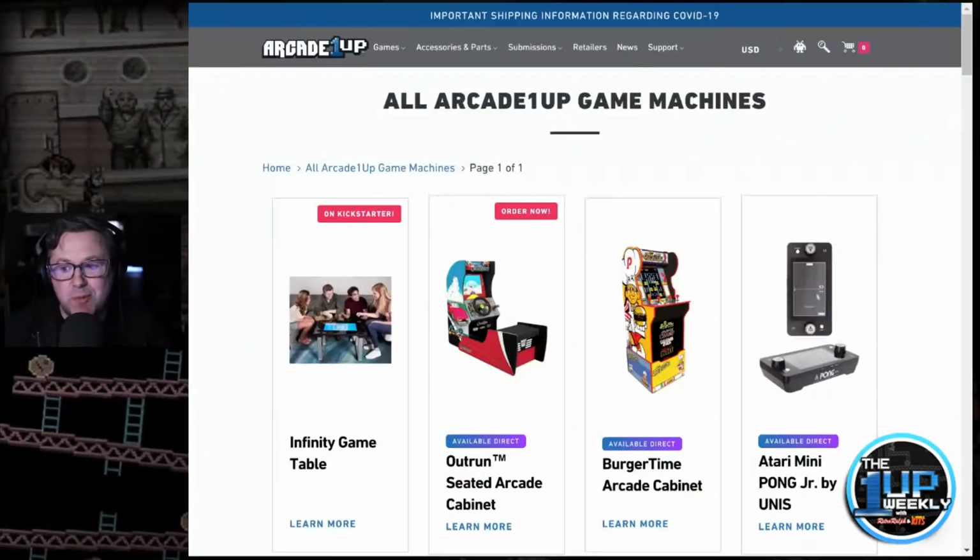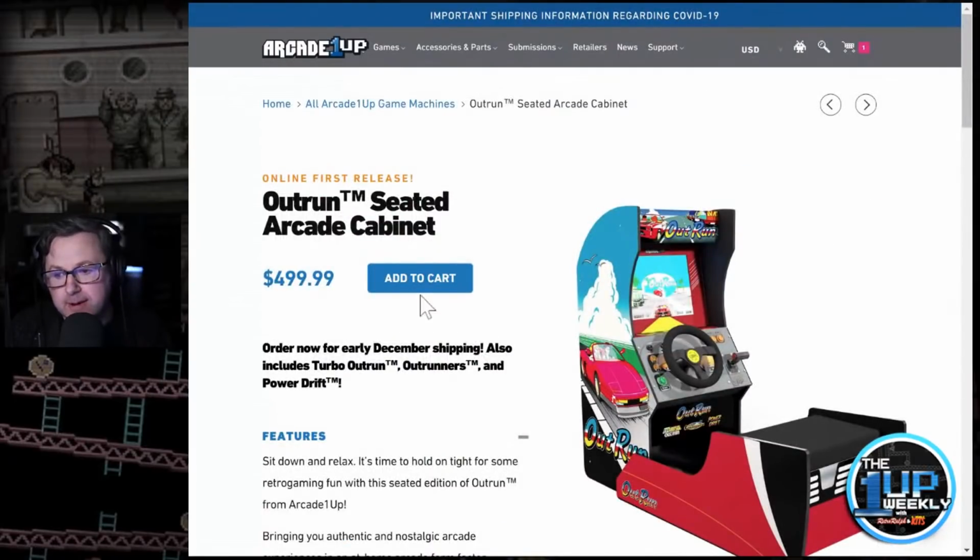So the Arcade1up website has been updated. There is a new game that's available. It is Outrun, and it's a seated arcade. So all the rumors that we've been hearing about, it looks like they're true, and it looks like it's available. So we're gonna check it out. We're gonna read it. We're gonna look at the price. We're gonna talk about it.